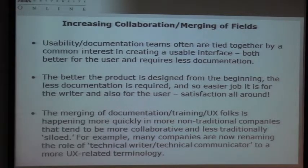I just have a question. Does anybody here have experience working in a company where they've merged together the UX and the technical communication departments?